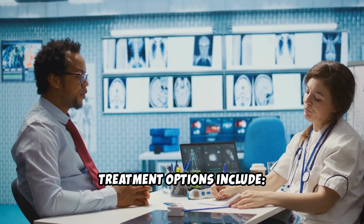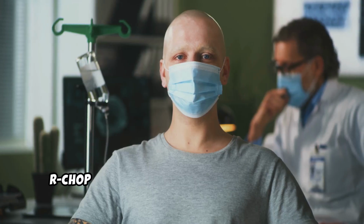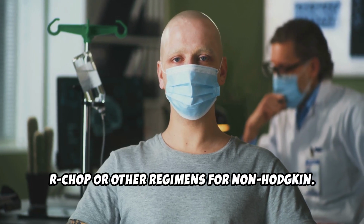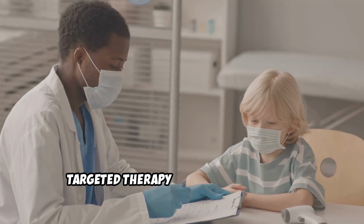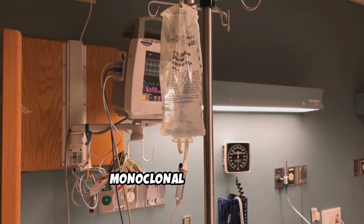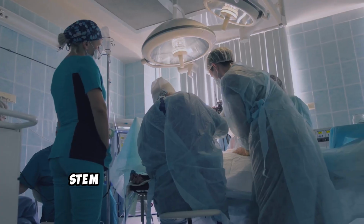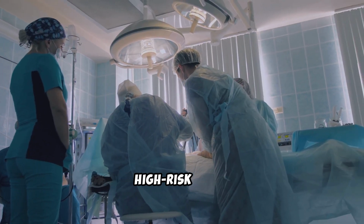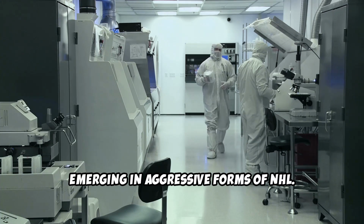Treatment options include chemotherapy, ABVD regimen for Hodgkin, R-CHOP or other regimens for non-Hodgkin, radiation therapy, often used in localized disease, targeted therapy and immunotherapy, monoclonal antibodies such as rituximab for B-cell NHL, stem cell transplant for relapsed or high-risk cases, CAR T-cell therapy emerging in aggressive forms of NHL.